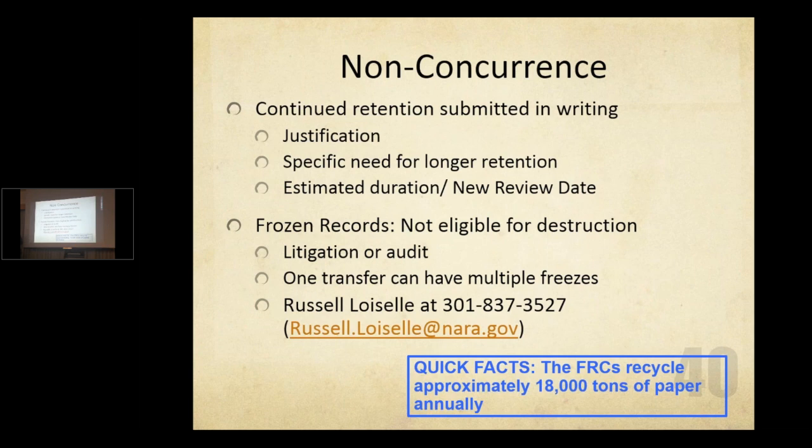Then another one is that you believe the records have been misscheduled. For instance, you either think that they are permanent, or you think that they are temporary but should have a longer disposition period, and that's one that I will contact you about. If I get a form back and it says that, I'm not just going to let it sit. I'll call you about that one. If you just say they're for current agency business, I'll just let that ride. I'll just change the disposal date and not talk to you about it.